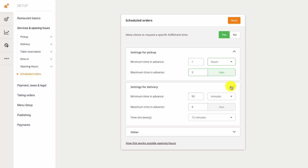The Scheduled Orders feature also allows you to set up time slots for delivery orders. This influences how the food clients will see the available intervals when they order for later. For example, you can set up your operating hours so that your customers see 15-minute intervals, or select a larger interval of up to 6 hours. For pickup, the standard slot is 15 minutes.